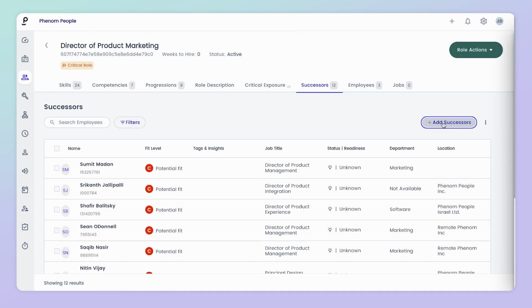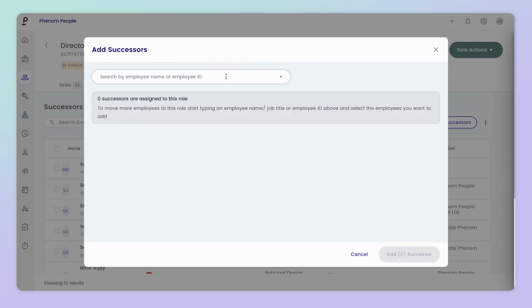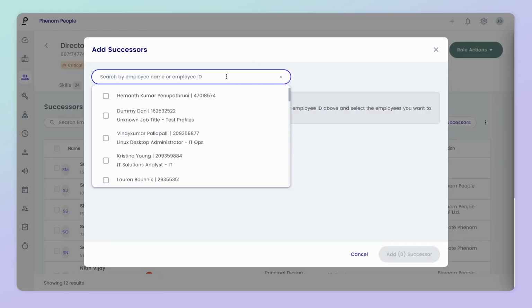And they can come in here and add specific successors. So maybe they don't like the AI recommendations. So they're going to come in here and say, okay, I'm going to add somebody to this.